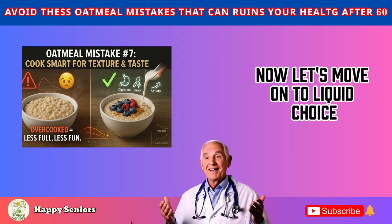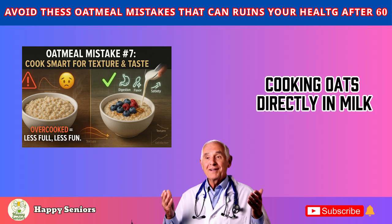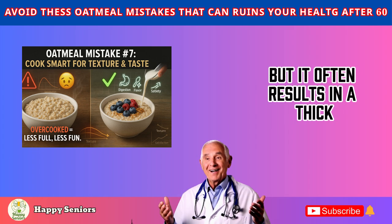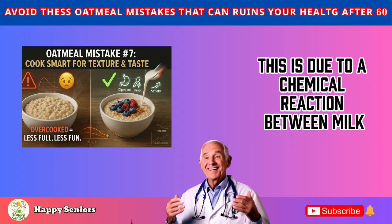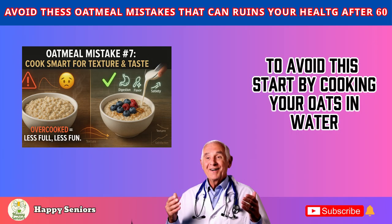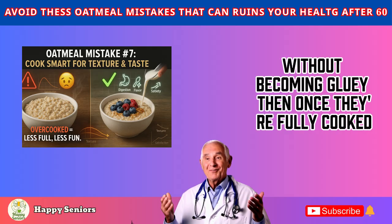Now, let's move on to liquid choice, something most people don't consider. Cooking oats directly in milk might seem like a creamy solution, but it often results in a thick, sticky texture. This is due to a chemical reaction between milk proteins and oat starches during heating. To avoid this, start by cooking your oats in water. Water allows the oats to soften gradually without becoming gluey.